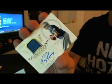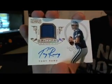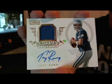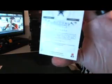Boom. Tony Romo. Two-color patch auto for the Cowboys. Century patch auto. Romo is number 10 of 13.